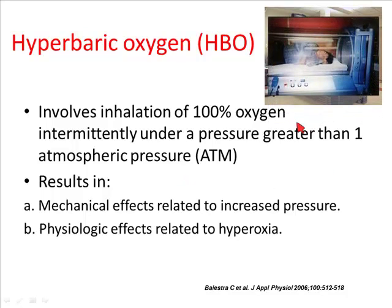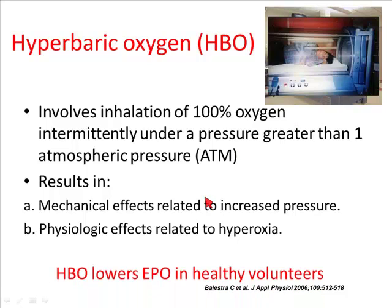I don't know if anyone can recognize the person in the chamber here. When I did a Google search for hyperbaric chambers, this picture came out. This is actually Michael Jackson. He used to use hyperbaric oxygen chambers to help him sleep until he got in the habit of using propofol. And if you think about it, there was one paper that reported that in healthy volunteers, the use of hyperbaric oxygen can lower EPO. So that was what introduced me to the idea of using hyperbaric oxygen.